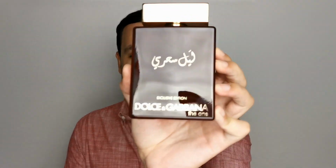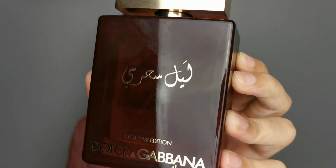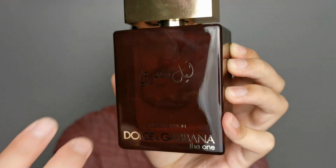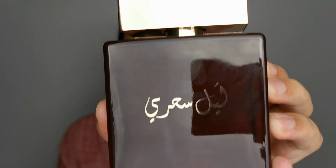And in this video, I want to do a review of my latest acquisition, and actually it's my latest blind buy. It is from the house of Dolce Gabbana, and the fragrance is The One Mysterious Night. Gorgeous looking bottle, and this is a heavy big bottle. This is a 150 ml bottle size. This is in eau de parfum concentration, and I love the Arabic lettering in here in front of the bottle. Love the red color with the golden cap. Really do love the presentation of this one.